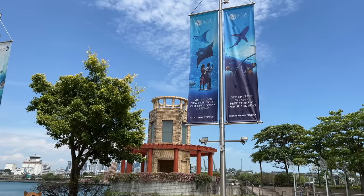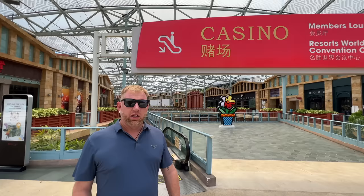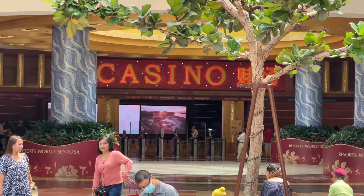And another thing to do is go to the Singapore Aquarium right here on Sentosa Island. And out here on Sentosa Island, they have a casino. You need to bring your physical passport to go to the casino. They won't let you in with a digital copy. It has to be your physical passport.